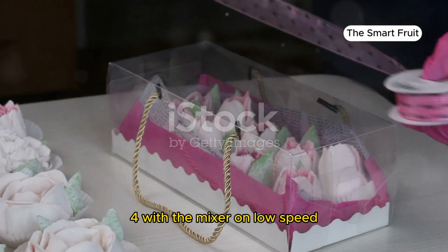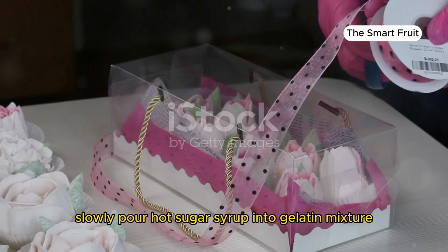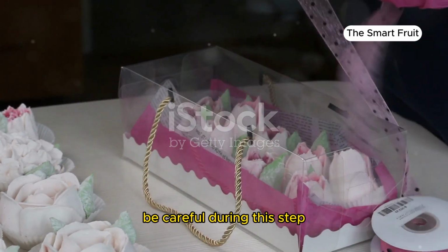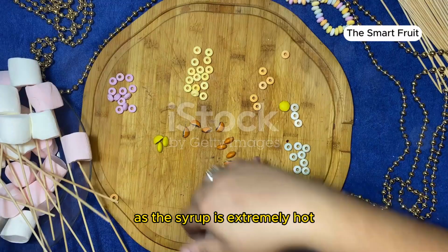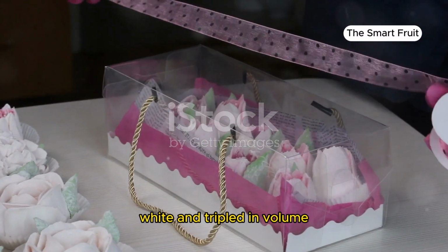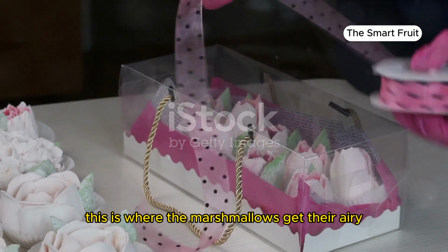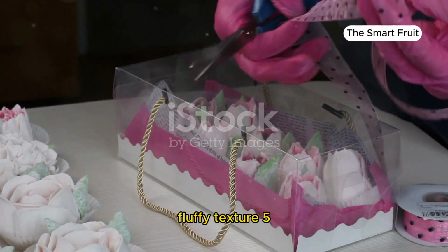4. With the mixer on low speed, slowly pour hot sugar syrup into gelatin mixture. Be careful during this step, as the syrup is extremely hot. Gradually increase speed to high and beat until mixture is thick, white, and tripled in volume, about 10 to 12 minutes. This is where the marshmallows get their airy, fluffy texture.